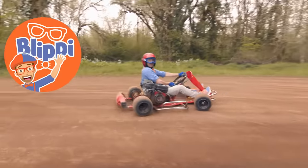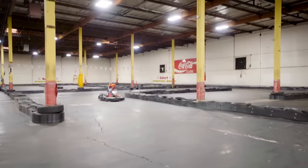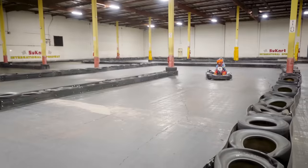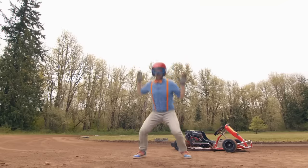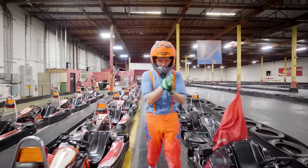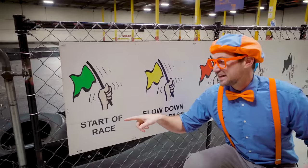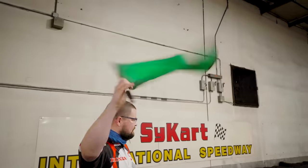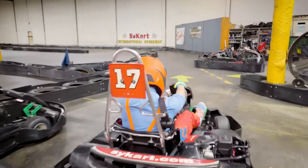Go, go, go, go, kart, racing down the track, never looking back, do another lap. Go, go, kart, put your helmet on, we can have some fun. Go, go, kart, the red flag means stop, the green flag means go, put the pedal to the metal and we're speeding up.